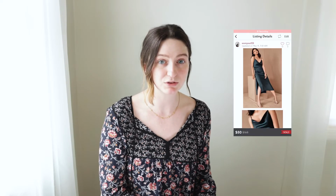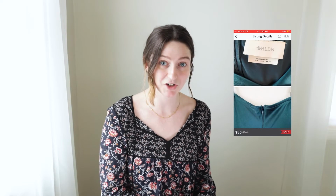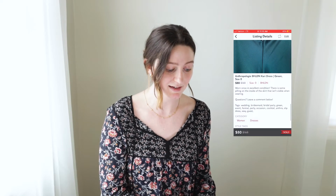But it was this Beholden slip dress with the cowl neckline, and it sold 4 days after I listed it for $80. So I put my profit as $64. I can't remember what I originally paid for it. It was less than that, so I definitely made a profit. I've had this in my closet for a couple of years, worn it to a few events, and happy just to sell it and to make a bit of money off of it.